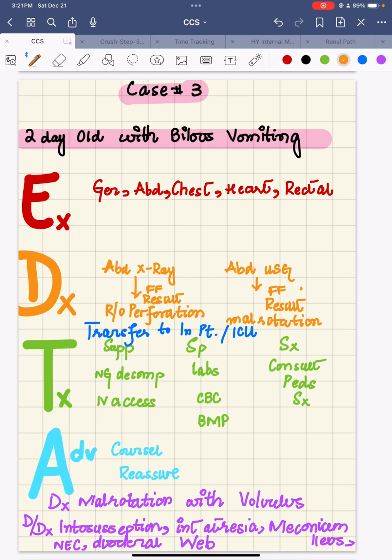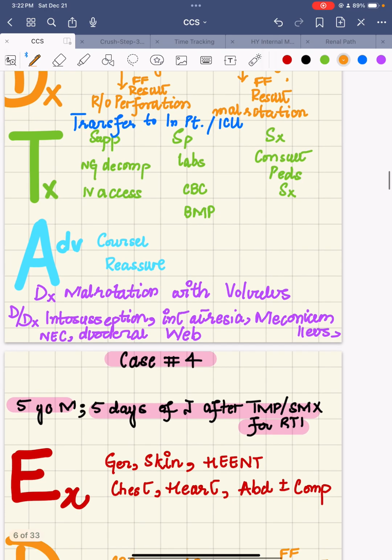So in treatment, supplementary treatment with NG decompression, IV access and normal saline. Specific labs pre-op can be CBC, BMP, PT, APTT in case of an adult, specifically PT, APTT, echo, ECG and cross-match, and LFTs. And for surgery, consult pediatric surgery. In advice, counsel, reassure. And the diagnosis is malrotation with volvulus, and the differential diagnosis can be intussusception, intestinal atresia, meconium ileus, necrotizing enterocolitis, and duodenal web.